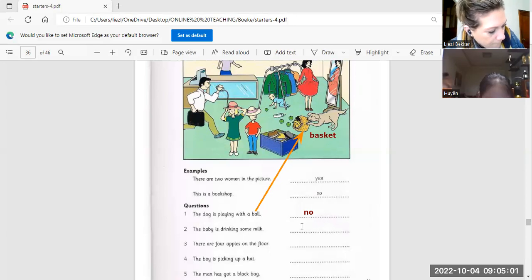The baby is drinking some milk. Is the baby drinking milk? No. The baby's not drinking milk. Okay, number three. There are four apples on the floor. Yes. There are four apples on the floor. Yes. Okay. Next one.